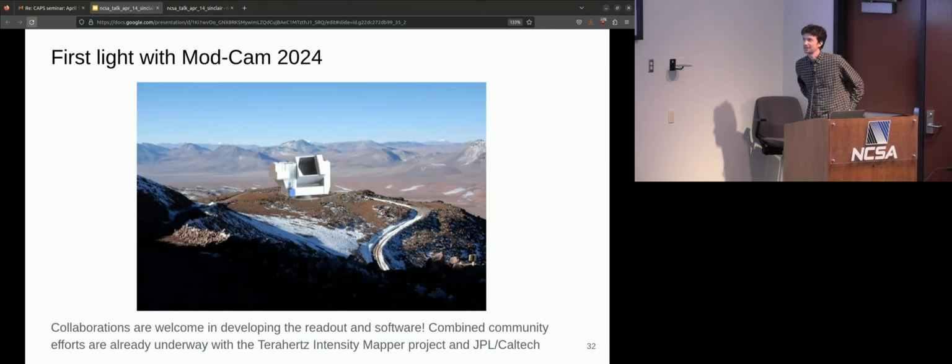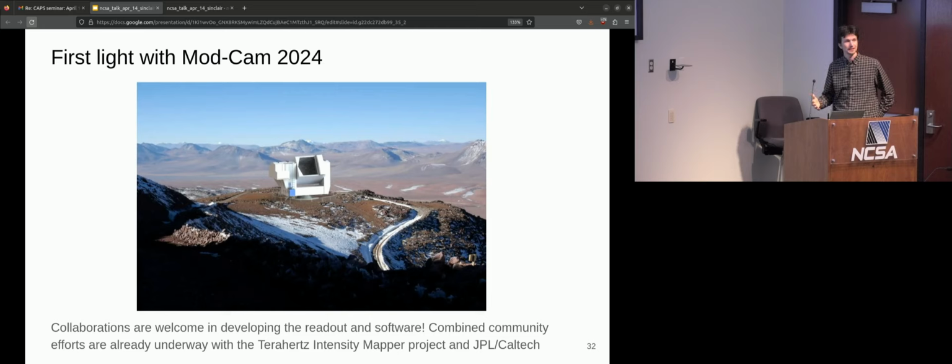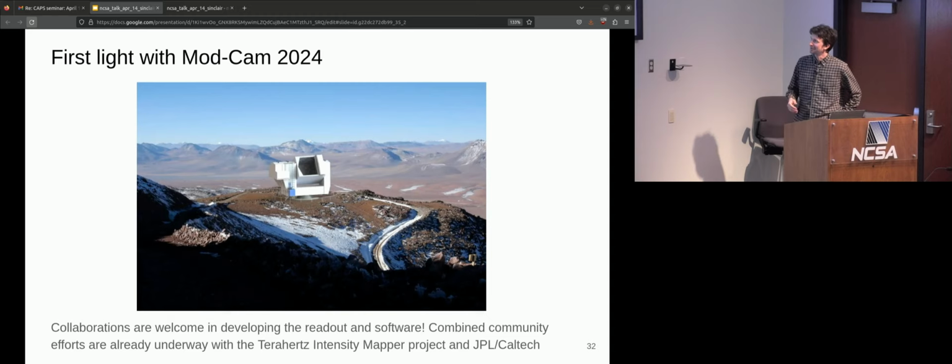And we expect first light, so we're racing towards this. I think there's still work to be done on the software, and there are some serious challenges with determining how to actually use and calibrate this detector data at this scale. So collaborations are definitely welcome there. And yeah, community efforts are already underway with Tim and JPL Caltech.